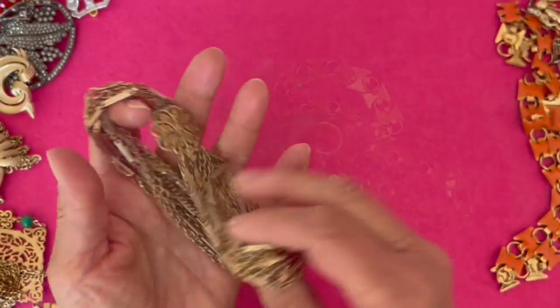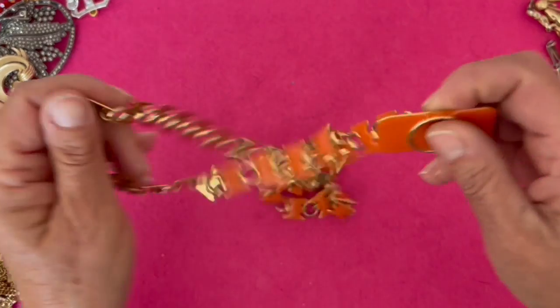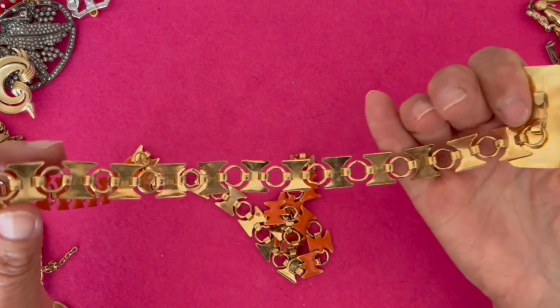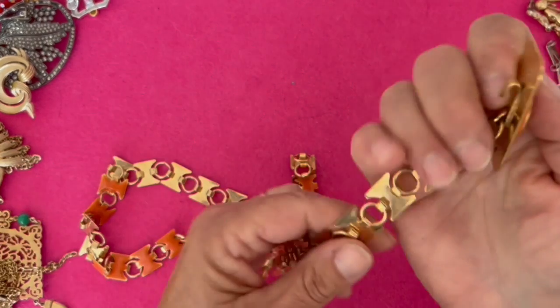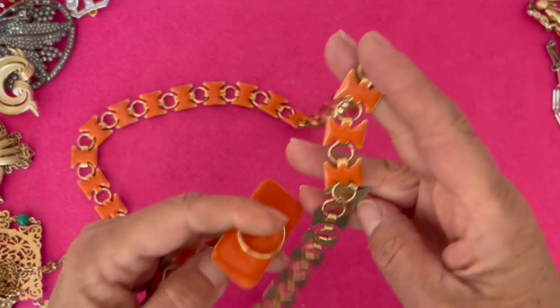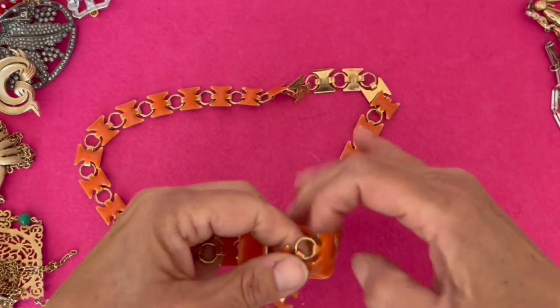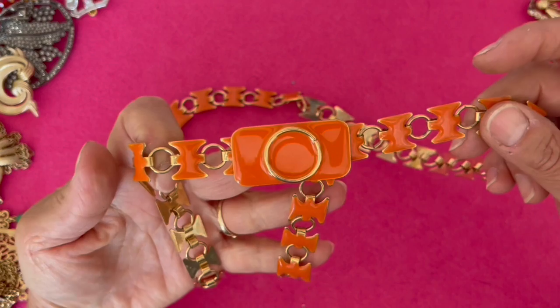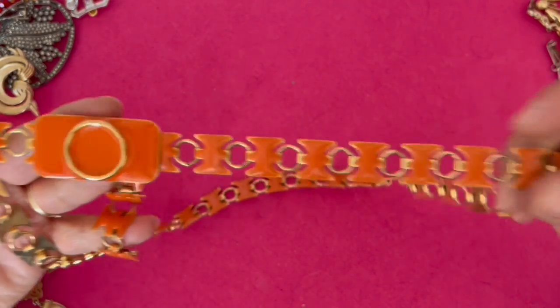multi-strand chain necklace. We have a cool 60s or 70s belt, orange in color, almost has kind of like a book chain look. You could actually wear this as a necklace if you wanted to, but it is a belt, and you can just clasp it, like I said, anywhere. Cool design. He had more of these.